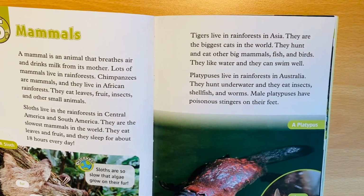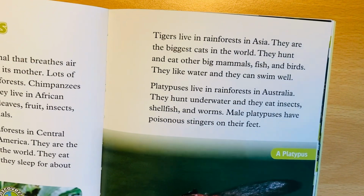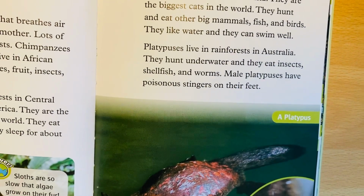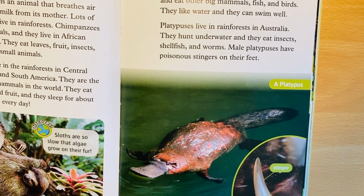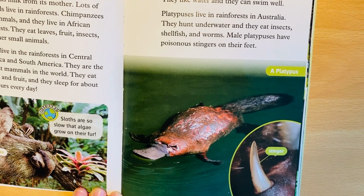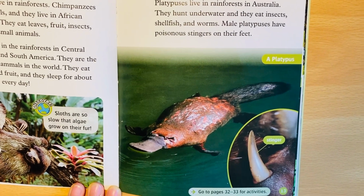Tigers live in rainforests in Asia. They are the biggest cats in the world. They hunt and eat other big mammals, fish, and birds. They like water and they can swim well. Platypuses live in rainforests in Australia. They hunt underwater and they eat insects, shellfish, and worms. Male platypuses have poisonous stingers on their feet.